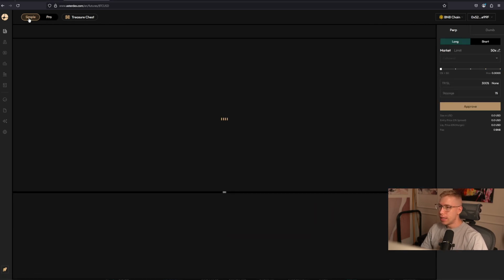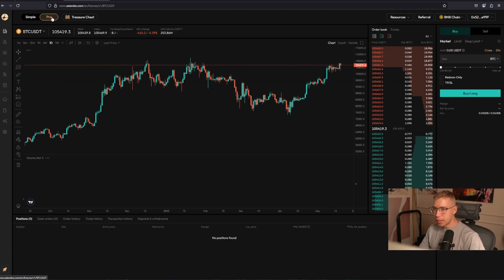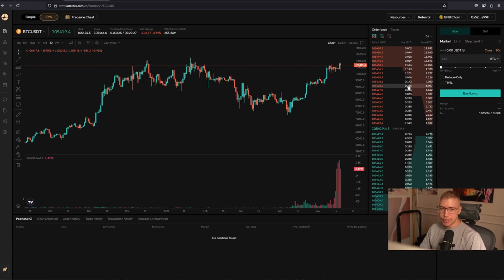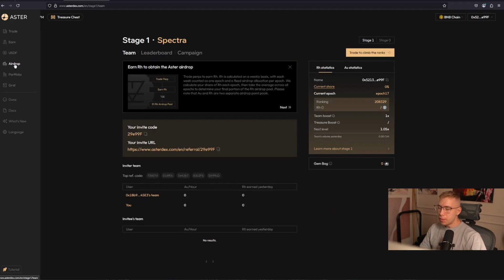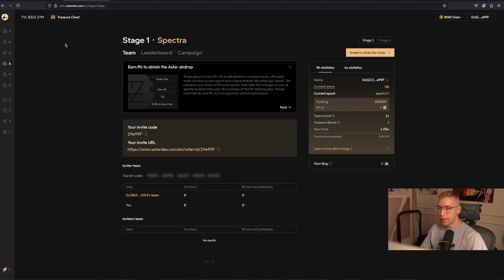So you can have the simple overview as well, which gives you a more basic and clean look with everything important still shown, or you select Pro in the top left, and then also get the order book as well as some other details shown on there. And it will then give you a lot of different things that you can do on the left hand side, where you can trade, earn. You also get fully collateralized stable coins and some more. The important thing is for us, for the airdrop, when you trade, you get points.